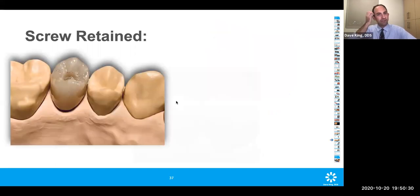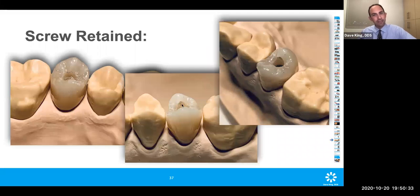So screw retained versus cement retained, here's a couple of pictures there. These can be very cosmetic, very aesthetic. The only drawback is we have to put a little patch of composite resin over the Teflon tape that covers the screw hole. So usually those will acquire a little bit of stain over time. But we generally like to do these in the posterior because they're easier to manage and it's technically a stronger restoration.